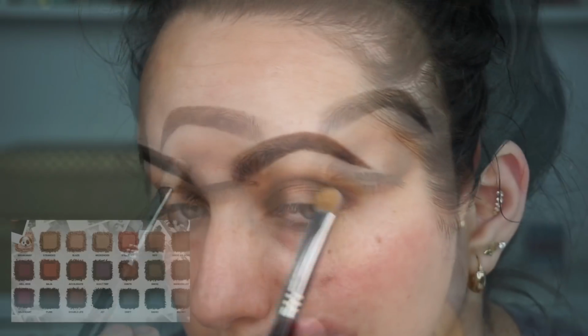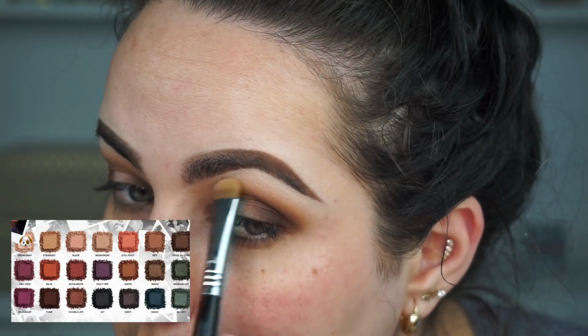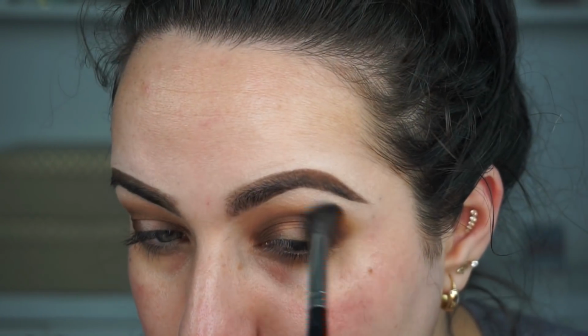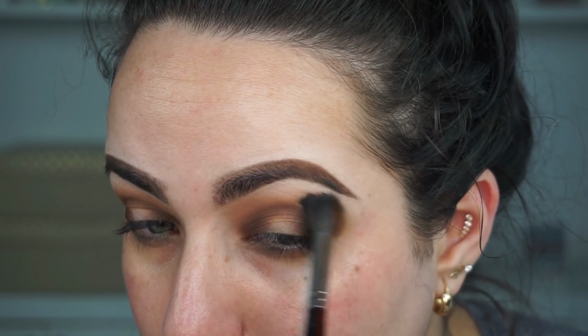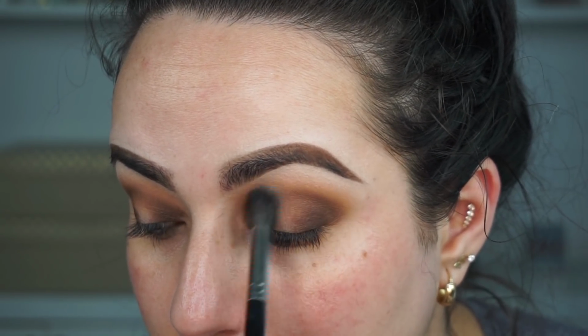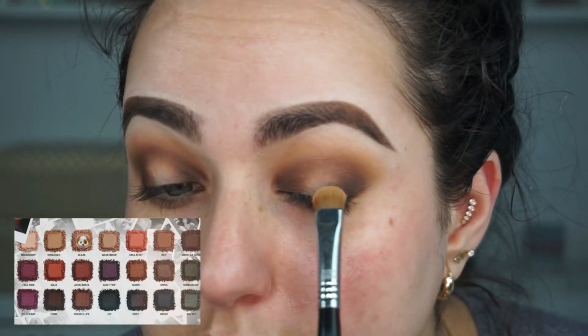So we're switching colors now, and I'm going to get the color Breakaway for the brow bone, of course, just dabbing it underneath that brow. And then with my big fluffy brush, I'm just making sure that the colors meet right underneath the brow bone area, so that there's no harsh lines.